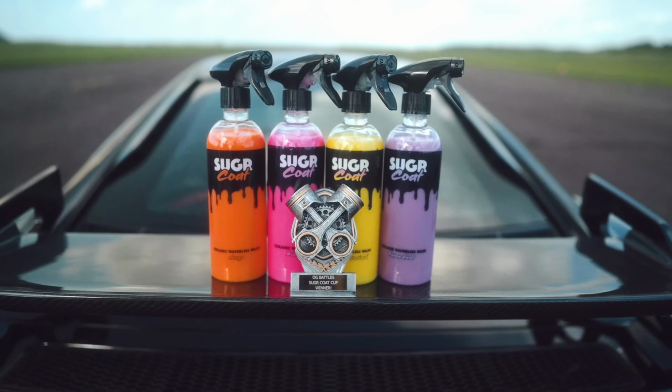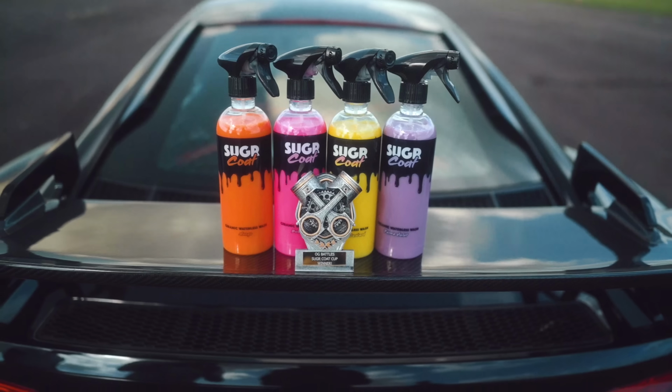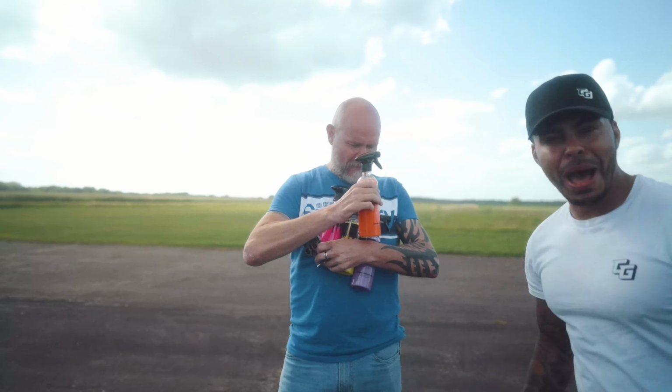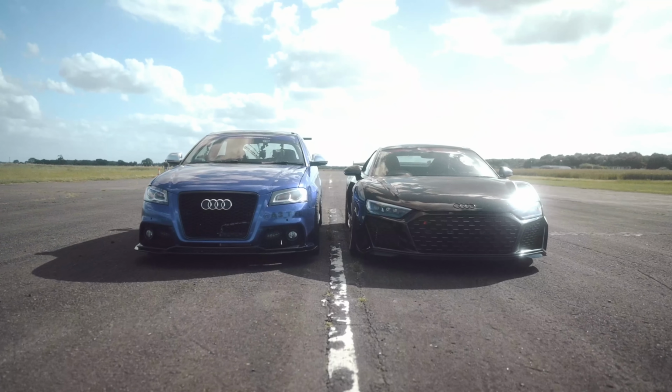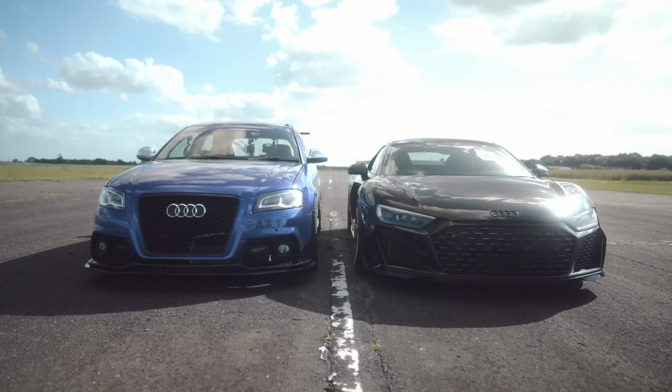So the mighty R8 takes the win by default today and also takes home the OG Battle Sugarcoat Cup and a set of their high-performing, hydrophobic, sensational-smelling ceramic waterless washes. But tell me this, had the A3 not picked up a fault, who do you think would have won the drag races? Leave your comments below.